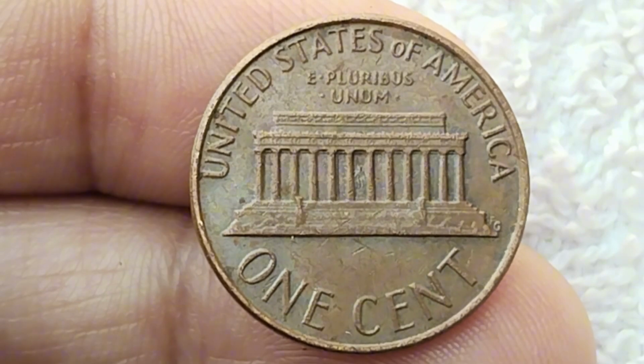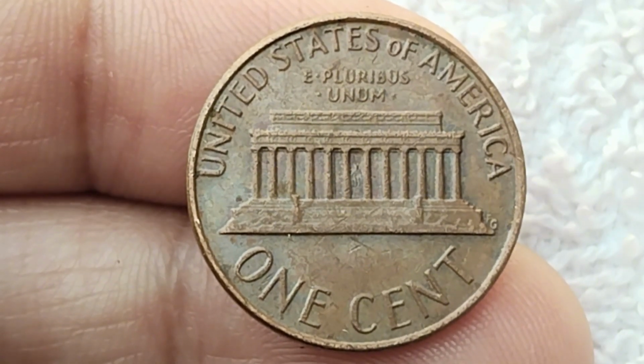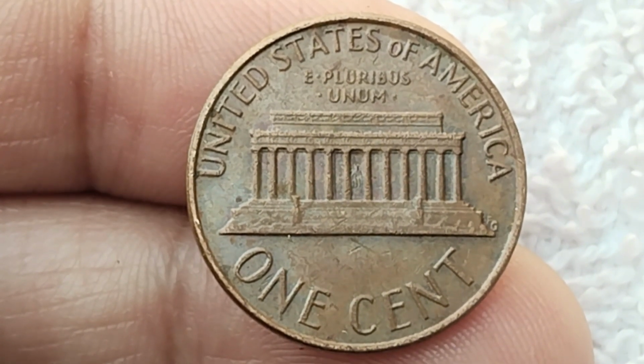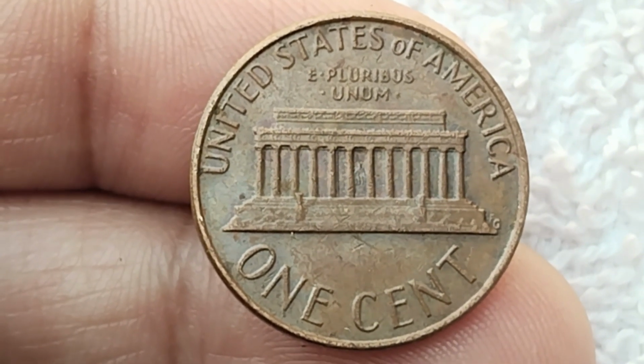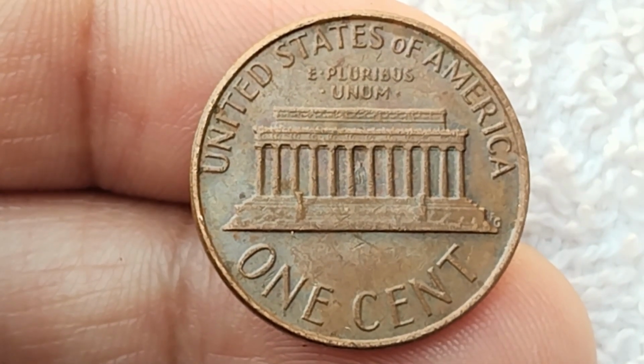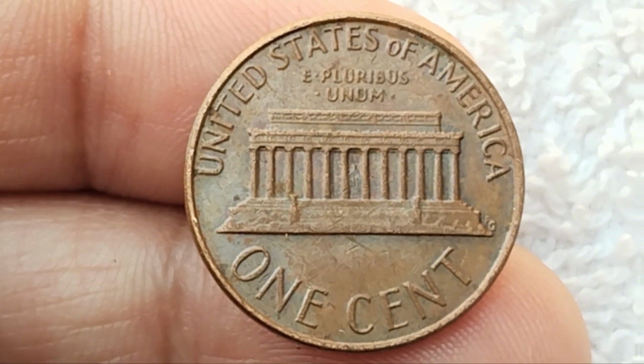Next, examine it for any potential errors. Look closely for doubling in the lettering or oddities in the mint mark. If you think you've struck gold with your 1977 Lincoln penny, the next step is to submit it for professional grading. Companies like PCGS or NGC will authenticate and grade your coin, which is essential for attracting serious buyers.